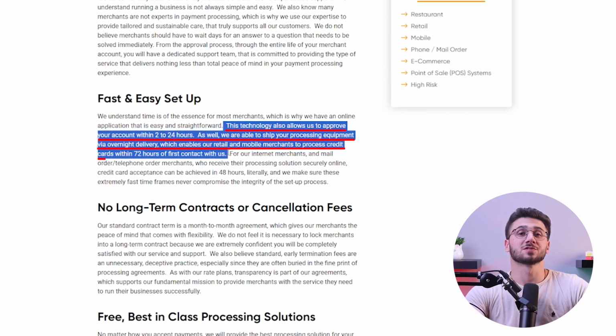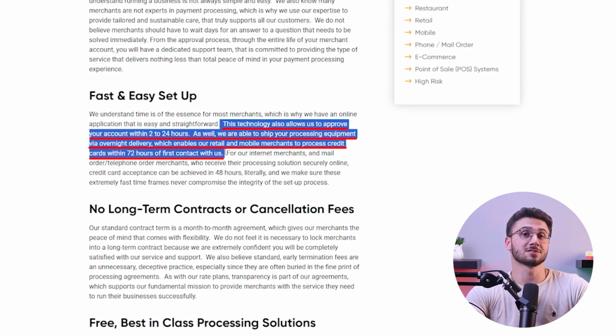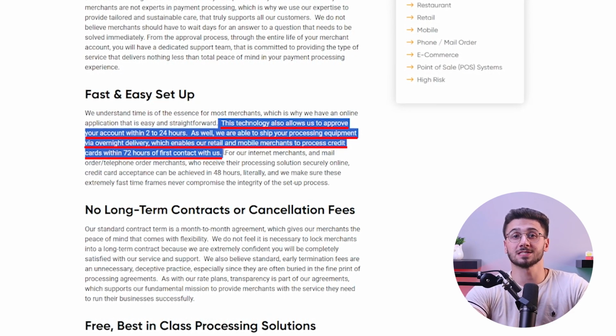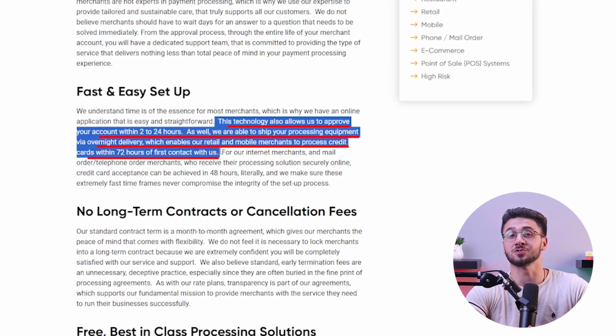So in just about 24 hours, you'll get your quote. And if you think it's an appropriate amount, you can go ahead and order their equipment overnight and get the transactions up and running in just 72 hours.